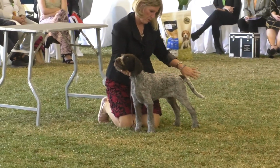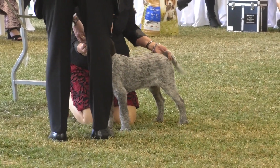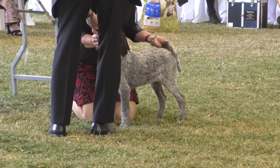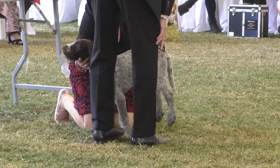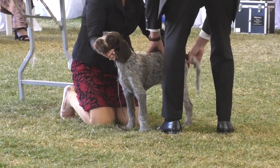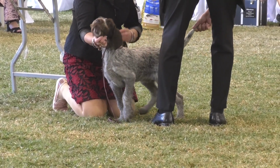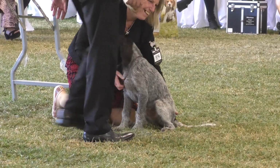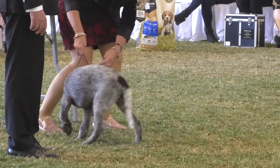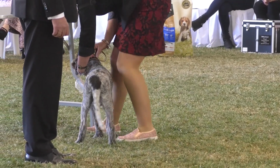Now we have the wire here, the GWP. It's a breed that's very close to my heart, having owned a number of them, shown even more. Should be a short, harsh coat. At this point he's still going to have baby coat, but they're the largest of the German gun dogs. They're a hard breed. Very loving, great guard dog with the family.